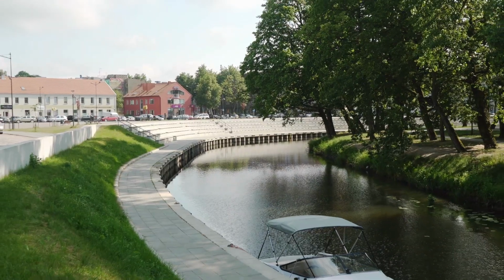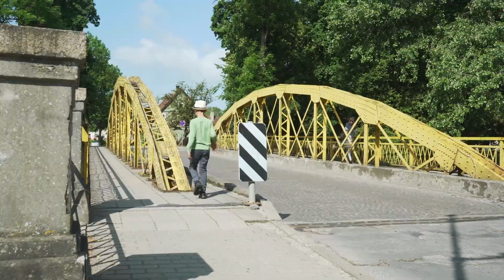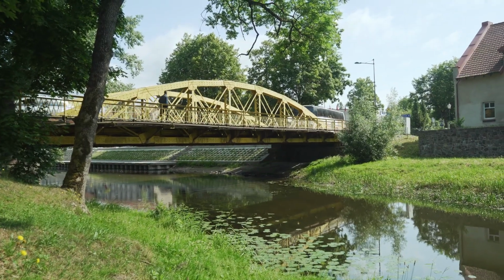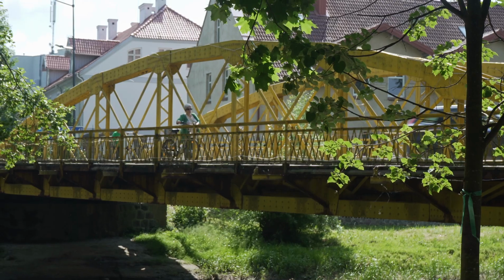And in between the square and Hugo Shaw's house, there is an interesting old bridge, for some reason colored in yellow. These types of bridges are quite uncommon in Lithuania.